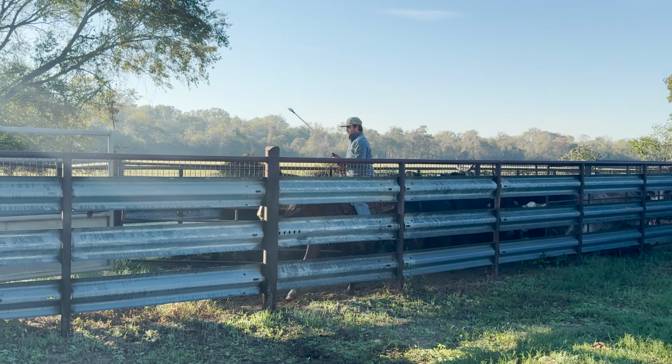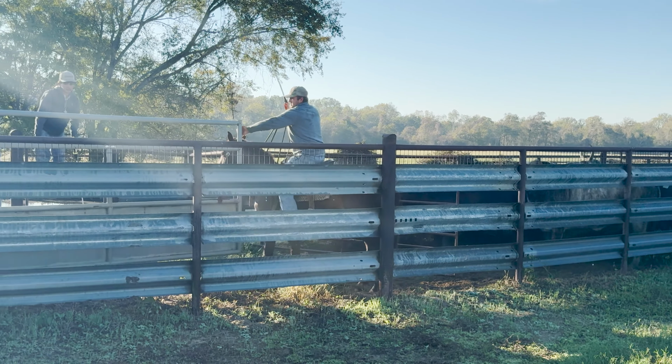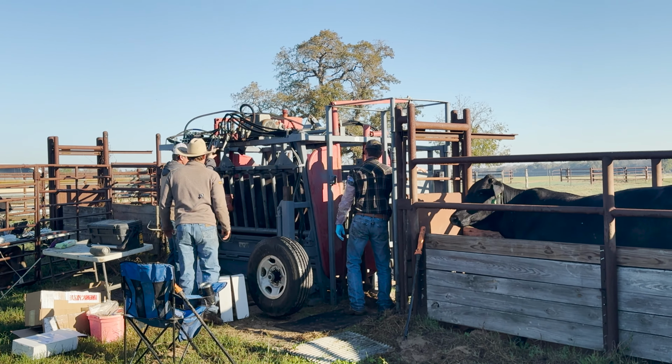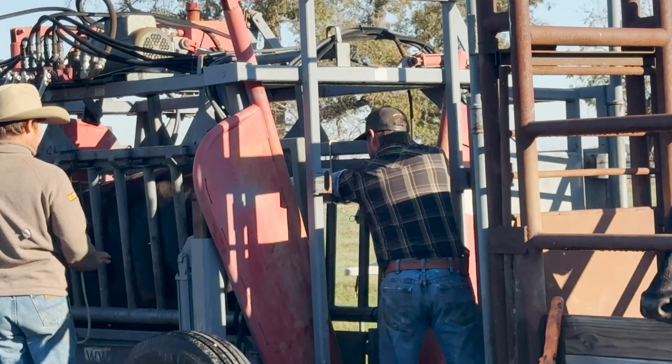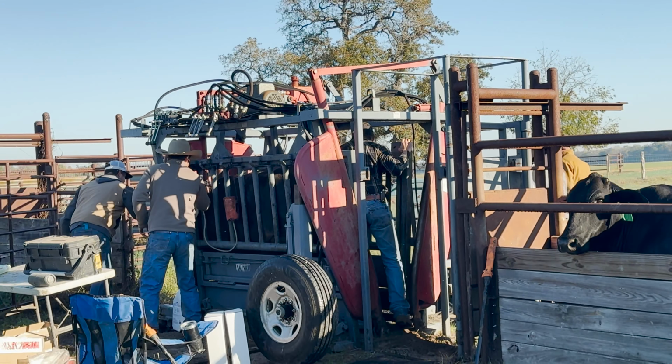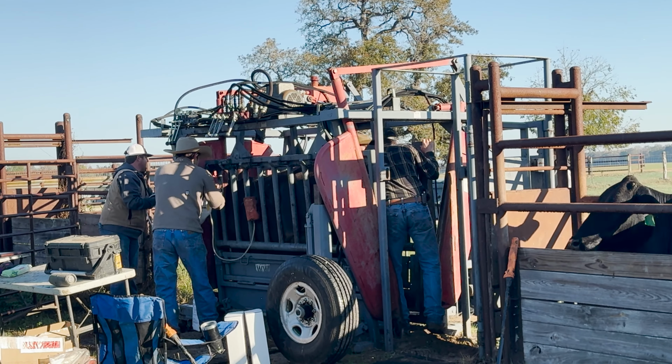And again, you can see Tristan Sullivan on horseback. Everything he does is from the horse. He doesn't get off and open a gate. He's managing the gates from the horse, and that requires a very well-trained horse.